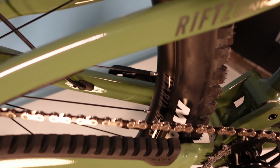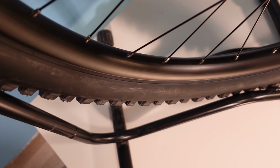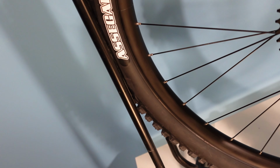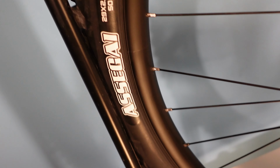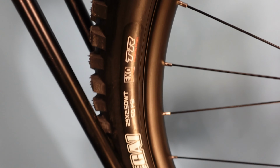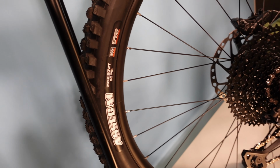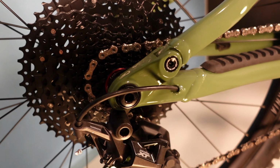We have Marin branded wheels on this bike. They are 30mm wide internal. They are set up ready to go tubeless, but they are not set up tubeless from the factory. There are tubes inside these Maxxis Assegai 29 by 2.5 tires on here. Like I say, tubeless ready. So all you'd have to do is buy some sealant and some valves, and you're ready to set these things up tubeless. We have some nice frame details on this bike.